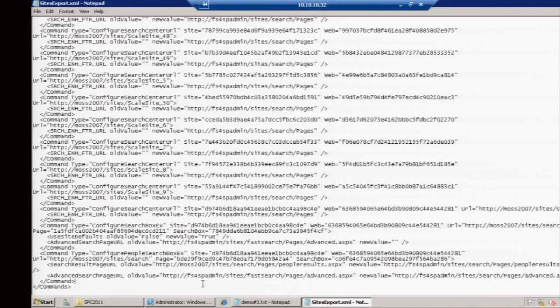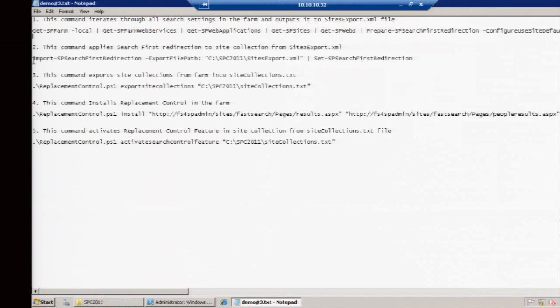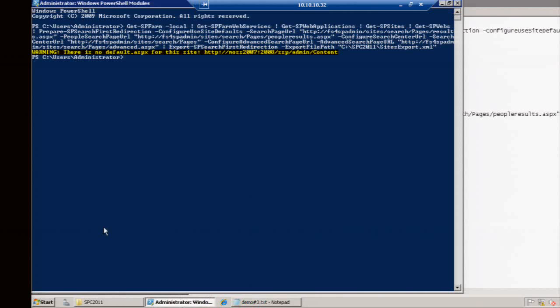By the way, documentation is there for all those commands, so you can use it. Right now, that file only contains the sites that I want to apply search first redirection to. So I'm saving that file and closing out of it. And not to bore you with my mistypings, did I mention English is not my first language? I prepared, of course, the file with all the commands that I'm going to be using.